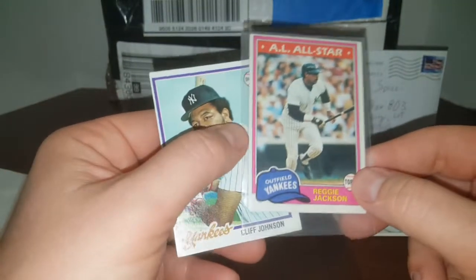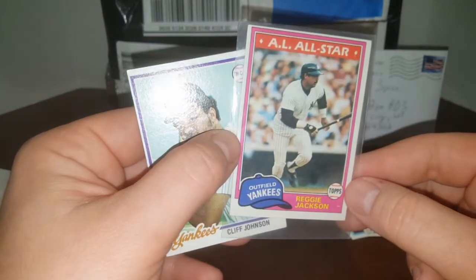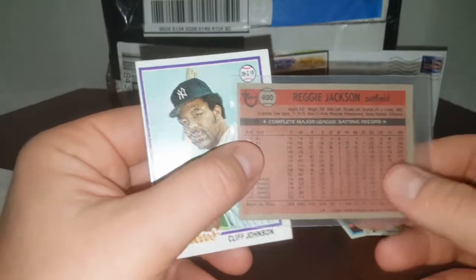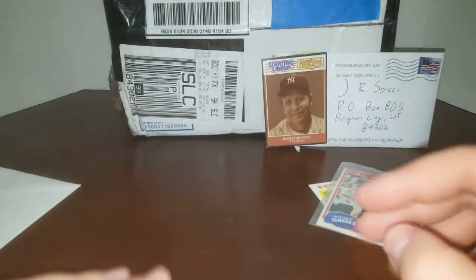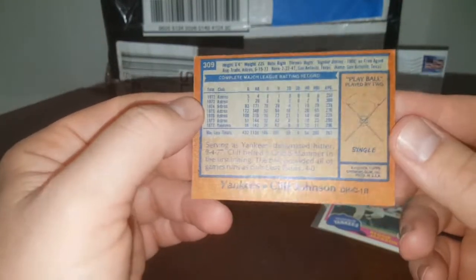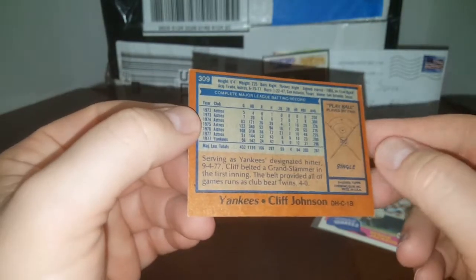There's a nice 1981 Topps Reggie Jackson. There's the back for you. That's an old penny sleeve right there, back when they made them this big and out of this material. Yeah, that's an oldie. And then Cliff Johnson, 1978 Topps. So whoever sent these to me, I thank you very much. I appreciate it. I'd love to know who it was so I could thank you personally.